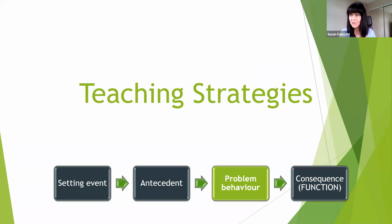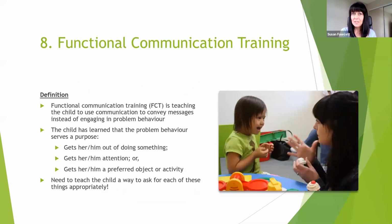So instead of engaging in problem behavior, can we teach them adaptive behaviors instead? And yes, we definitely can. One way to do this is to teach them to be more independent at daily life skills. That one's a huge topic and one to talk to your friendly neighborhood OT about, but not one that we're going to cover today. The one that we are going to cover today is called functional communication training.